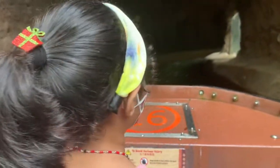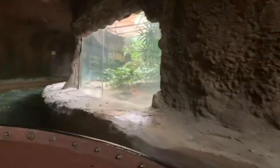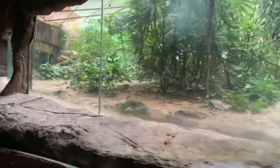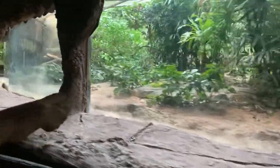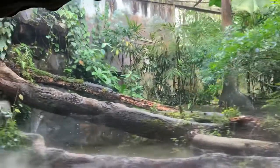Explorers, are you ready? We're about to come face to face with the most feared predator in the Amazon, the jaguar. Meet Shao, our young jaguar. He was born in Singapore Zoo in 2004. Shao likes to play with mud, especially when it's wet. His parents, Angel and Khan, are coming up next.